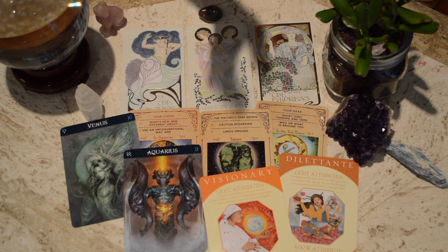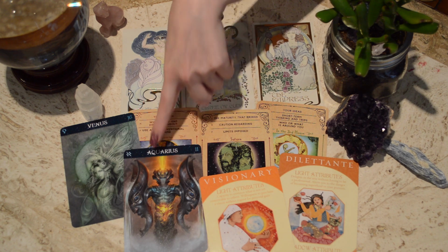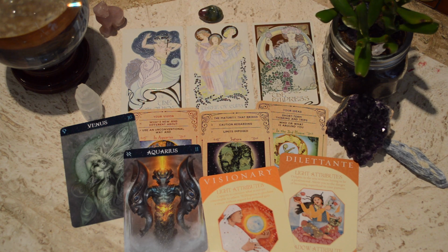Here's visionary. That could literally be their vision, what I just said. So they have high ideals, like I mentioned, even in regards to romance and love, high expectations. And I don't think that's a bad thing. They're just trying to bring those ideals, and we see that with Aquarius energy as well. Very idealistic and very socially conscious.